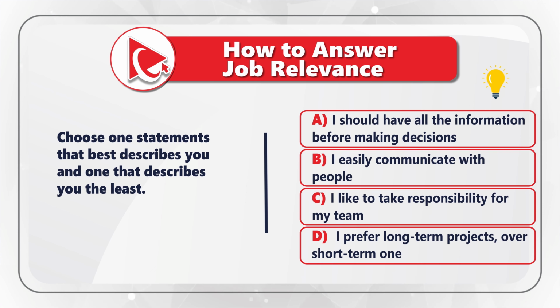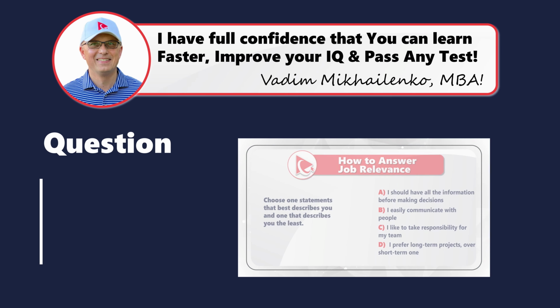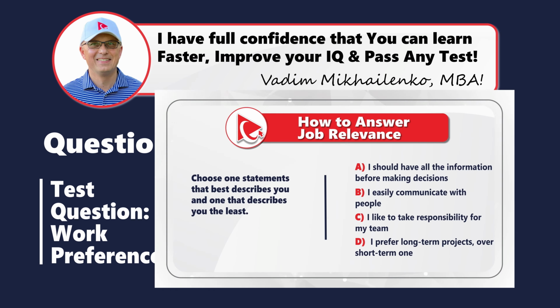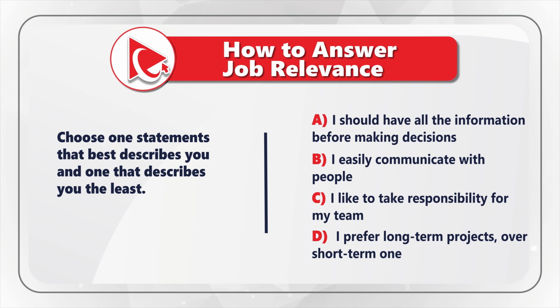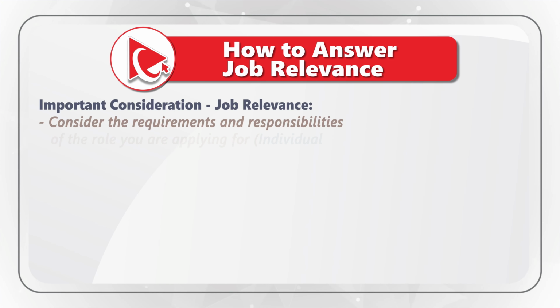Take a close look to see if you can come up with the answer. And more importantly, you need to decide on what type of considerations you would choose to answer this particular question. On my end, I am moving forward to share with you my version of the answer. And obviously, if you have a better way to solve it, please make sure to post in comments.